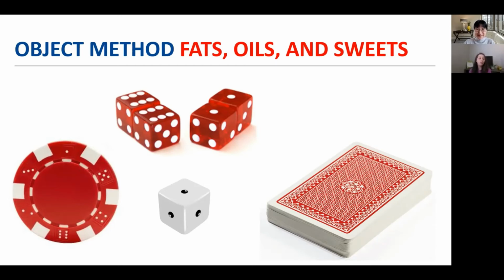So Jean, have you used any of these methods, either the hand method or the object method? Well, I think most of the time I always overeat.